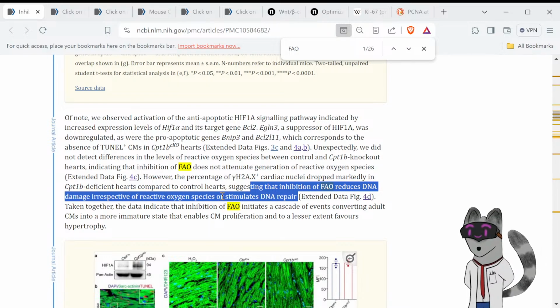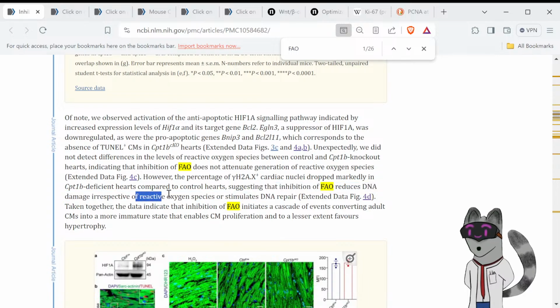But yeah, so pretty much this is showing that the fatty acid oxidation is what's causing damage and preventing the cell cycle progression. This was what they showed off in the first few figures. And here now they're showing that when you have your mutant, you have a decrease in the amount of fatty acid oxidation, which is good. You have an increase in proliferation and repair, which is good. However, you do not have an increase in reactive oxygen species, which could have potentially been a second avenue for damage.